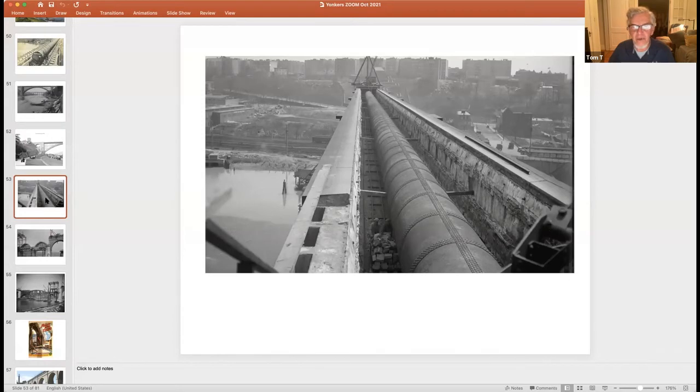And you can see that the bucolic nature of the Bronx in the background has been replaced by 1927 with an urbanized environment of 5- and 6-story apartment houses up on Aqueduct Avenue and Sedgwick Avenue in the Bronx, if some of you might know that.